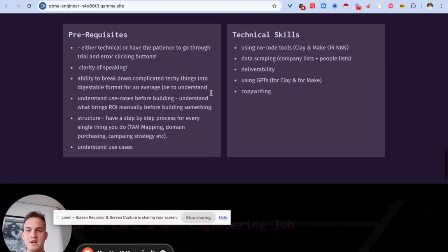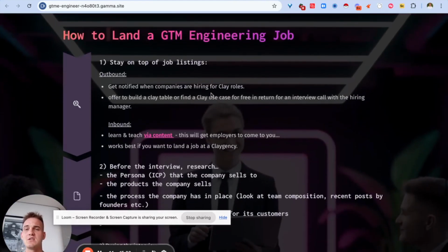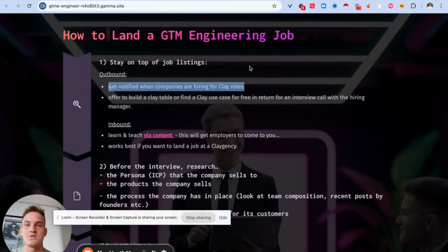So moving on, aside from all of that stuff, the next question is, how do you actually land a go-to-market engineering job? In super simple terms, I think there are a couple of ways that you can go about it. If you're looking to go the outbound way, where you proactively go after companies that are hiring for these roles, you can simply get notified when companies are hiring for roles that require any sort of Clay skill sets. And what I mean by that is a super simple setup.